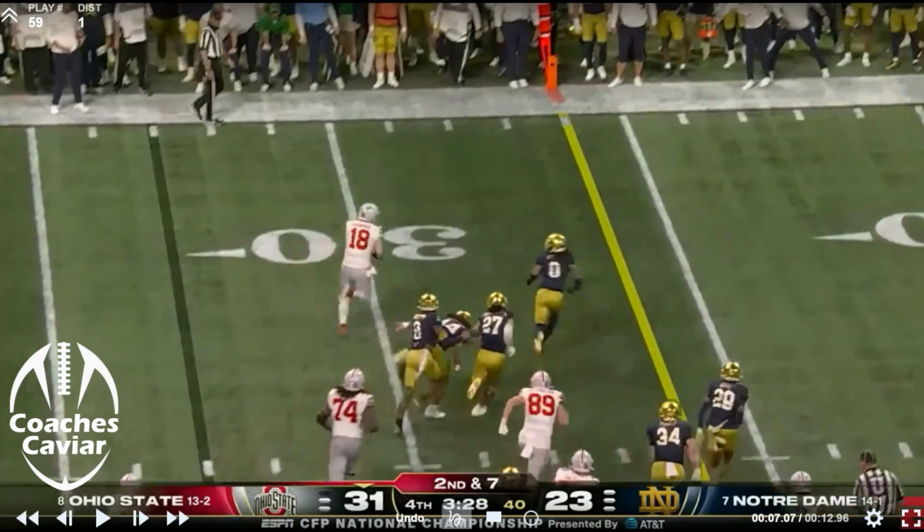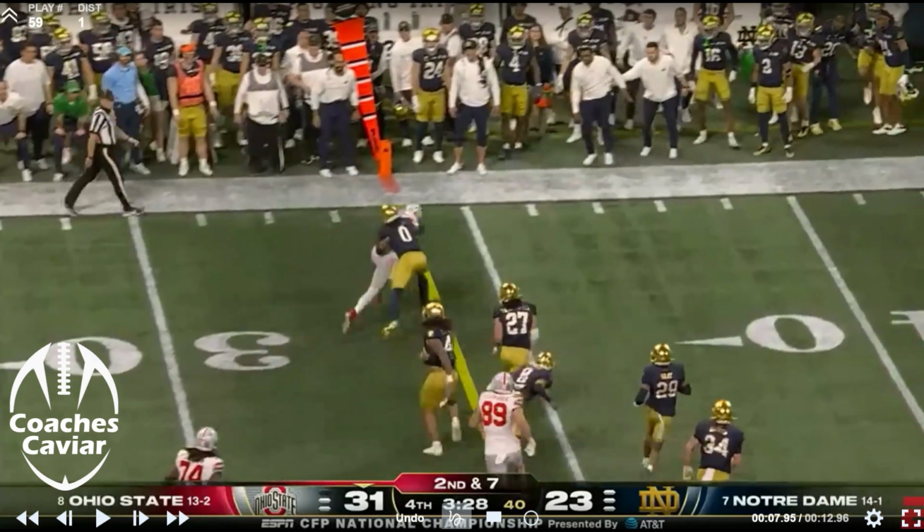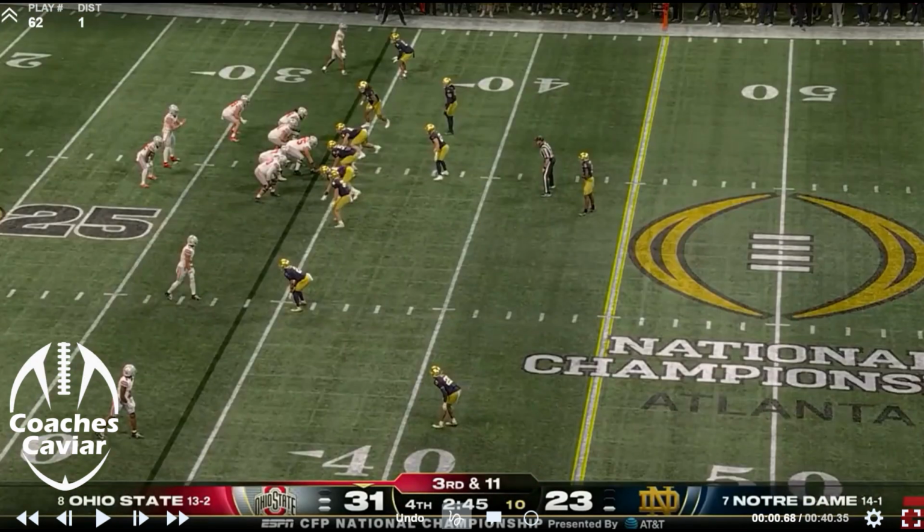So you got the 2-minute timeout. You got all your timeouts. So we still feel pretty good. Just got to get a stop right now. And, of course, this one right here is just the dagger.